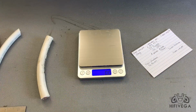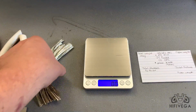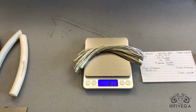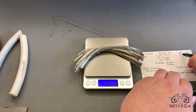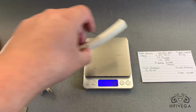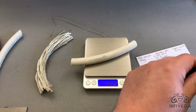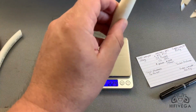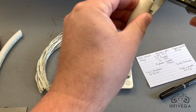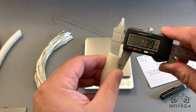All right, now we cut it open and we'll see what the copper weighs. Let's see how much copper we have here by itself. 81.3 grams. Now let's see what the jacket weighs. 22.9 grams. And let's check the jacket thickness. We're about 3.39 millimeters.